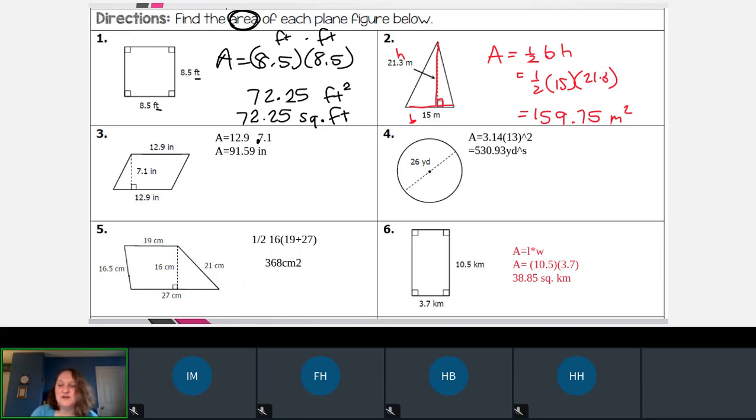Yeah, you would have had to use the trapezoid here. Well, 27 minus 19 would be if you included that whole thing. This isn't 19. If this had been a rectangle here, it would have been, but because this piece right here is not congruent to this piece, they're not the same. If it had been a rectangle or a square, you could have done that.